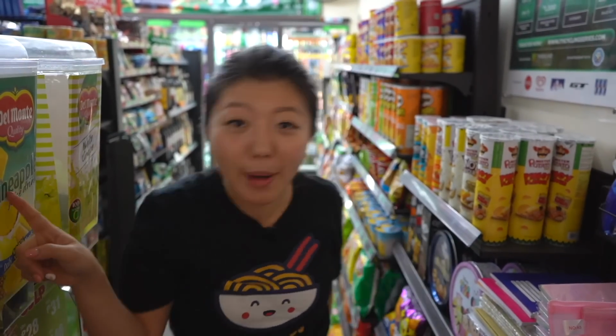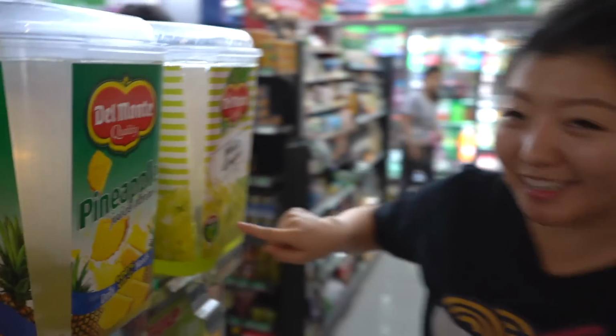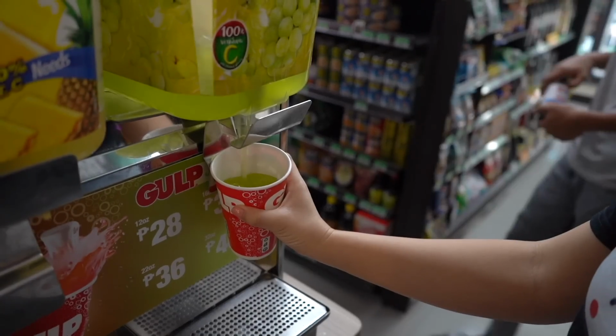In this section, you guys have pineapple juice and white grape juice. Look at this, 100% of your daily vitamin C needs. I'm gonna get one. It looks really, really watery though.